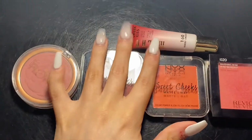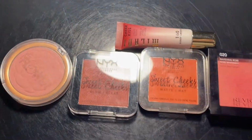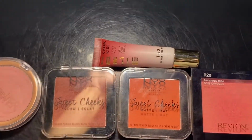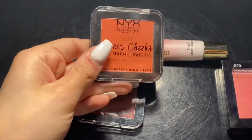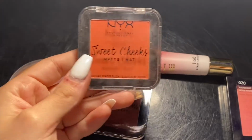Next is blush, and I decided to completely take out my palette because I feel like I would get more use if it was in my drawer. Sorry about that light right there. But I'm going to pull out this NYX Sweet Cheeks blush, because it's a nice peachy color and it's just a super nice flush on the cheek.